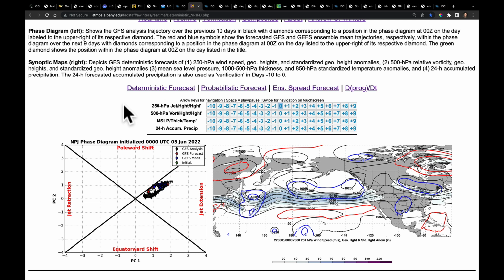I really, really like this. It is a simple diagram, see it down here, where the forecast is shown in these colored symbols. You've got four options: jet extension, jet retraction, equator shift, or poleward shift. It's just telling me where the Pacific jet is.